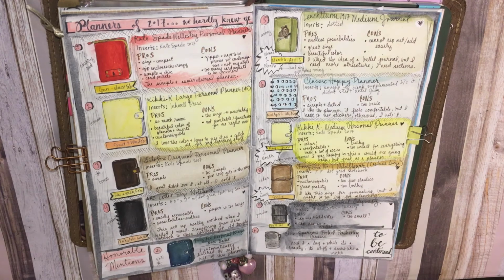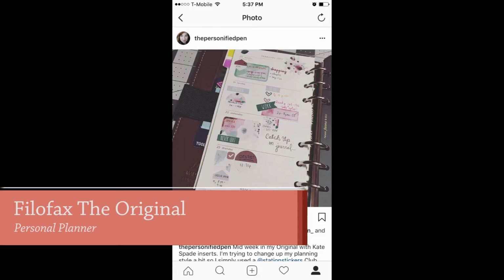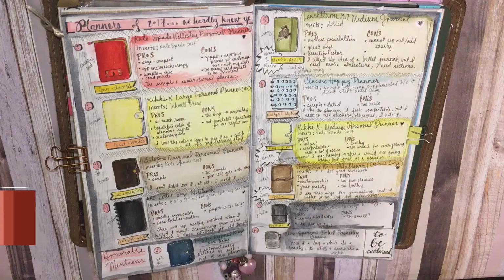Which brings me to my third. I used this for about a week in February, because like I said, February and March were just crazy, crazy months for me. And I liked the feel. It felt more traditional to me. While it was a little chunkier than the Kate Spade, it opened flat. So I felt kind of comfortable opening it in class or at work or whatever.